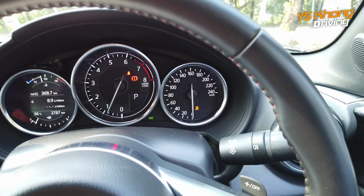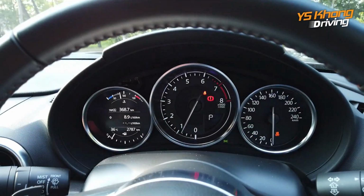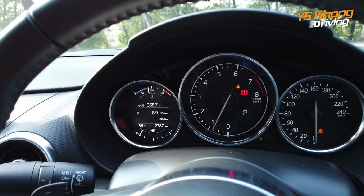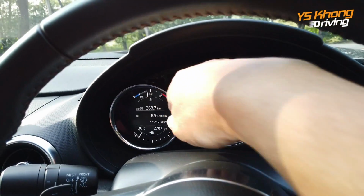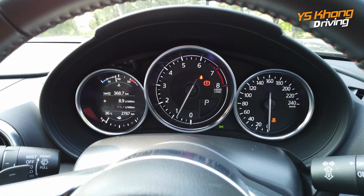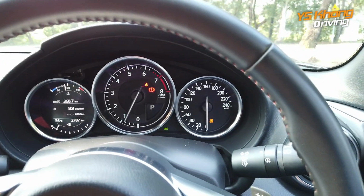I think you will hit 200 or 220, I'm not sure. And this side you get your readouts, you get your fuel gauge. Here it's almost empty. We had a lot of fun. Okay, and we have done 368 kilometers and average 8.9 liters per 100. That's the average. Yeah, and we are down to the last quarter of the tank.